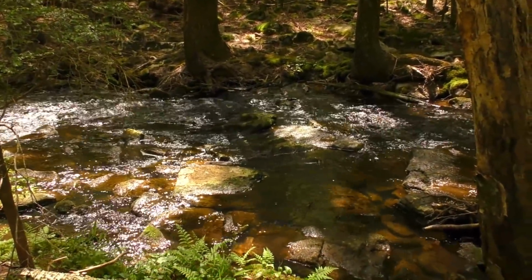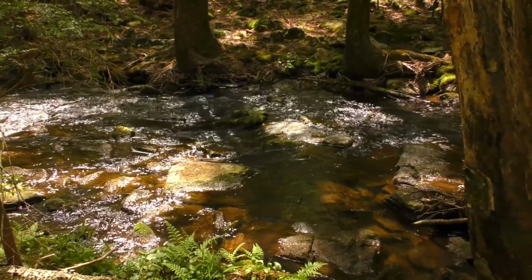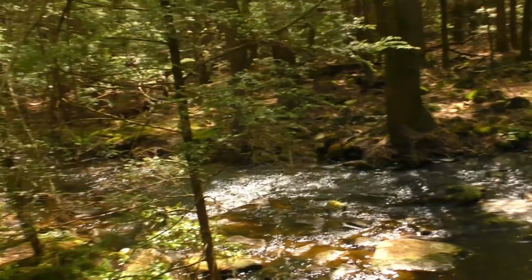Every now and then I film a stream crossing, but this one I decided not to, because if you film a stream crossing, then you have to go back across the stones and get your camera and bring it back again. So I decided to pass on that this time. All right, like I said, it's absolutely beautiful out here today.